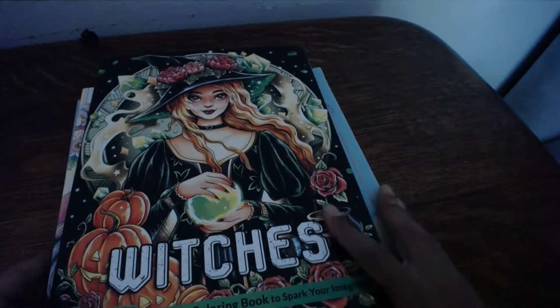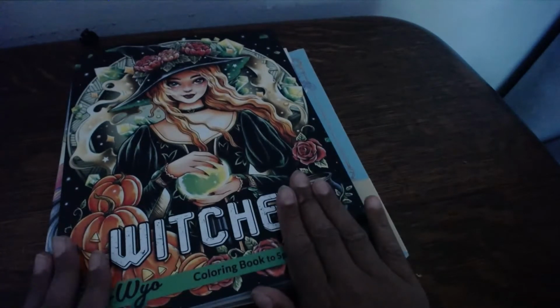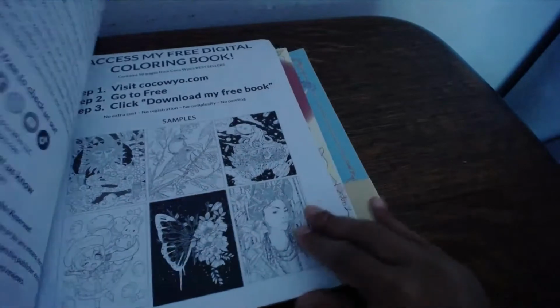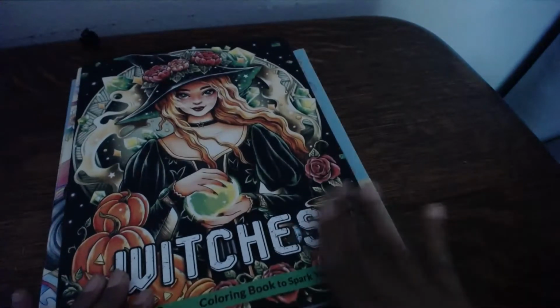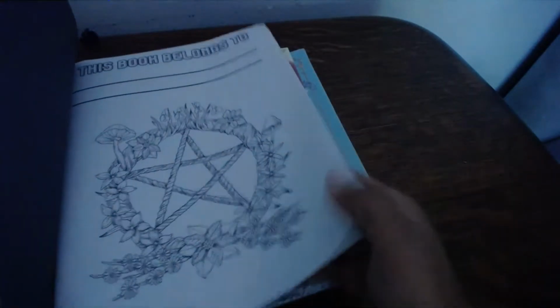Next book is Witches by Coco. Now, I know a lot of people have this book, and I know a lot of people have already seen it. I am working on one picture in here already. So this one I did take a look at. Coco Wild is so popular, so I've seen so many of her books. There are so many books I want.